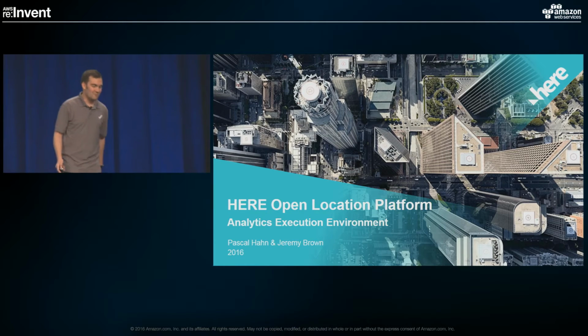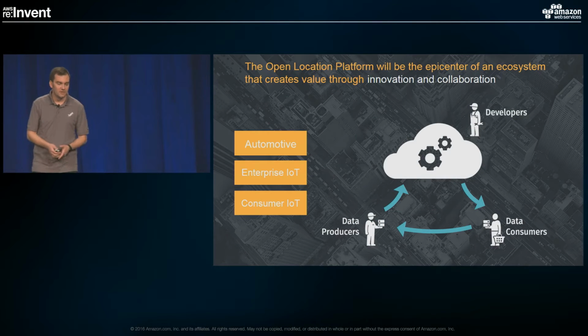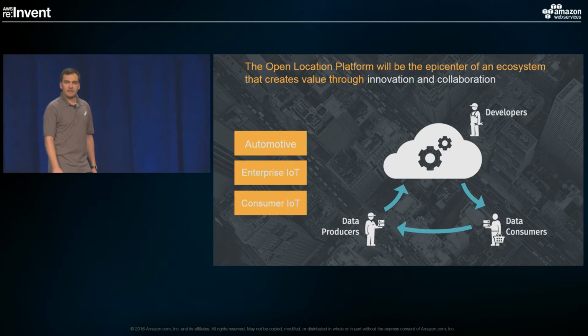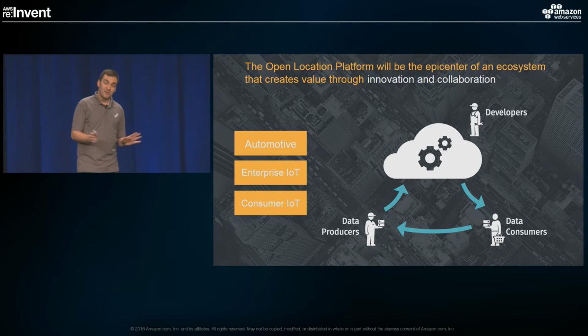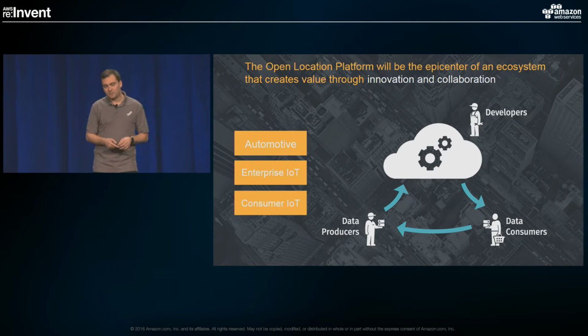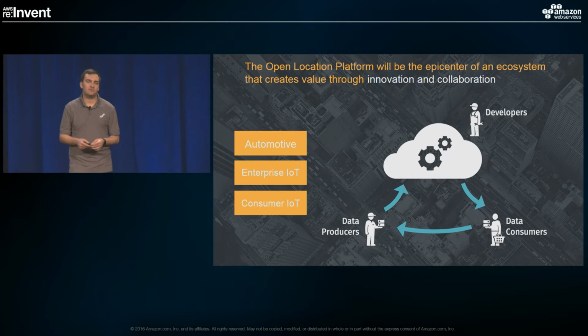Okay. I'm going to start by covering what Here actually does. So Here is a location company. We've been in mapping for the last two decades, I think, at this point. I've not been with the company for quite that long, but I've been there for the open location platform from day one. The target of the open location platform is to pull data from various different data producers, make it available to data consumers, and enable developers to really use that data.